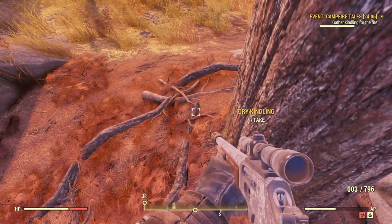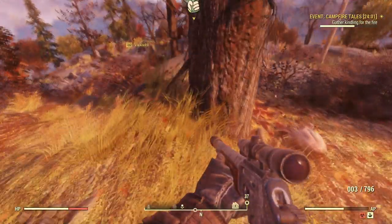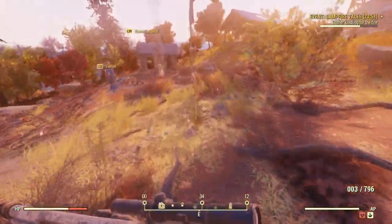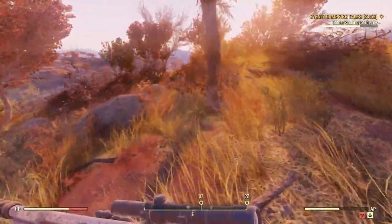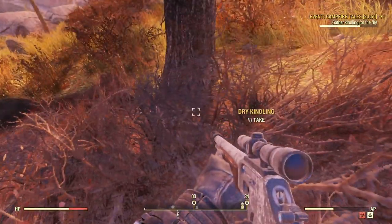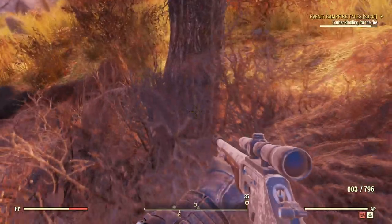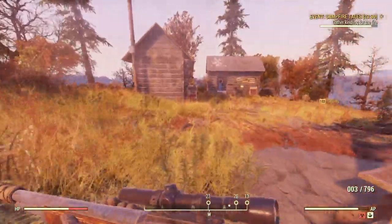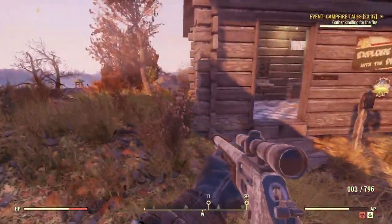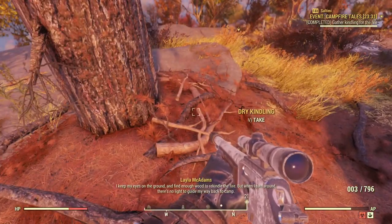Dry kindling. Okay. I just run back and forth between these two trees. Of course, he's picking up the same stuff I am now. Let's run over to this one that's far away. Dry kindling. Okay, I got some of that. Is there more that's nearby? Well, maybe there's some over here now. Dry kindling. Okay. Dry kindling. All right, got the dry kindling.